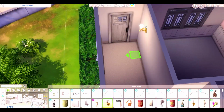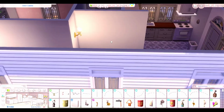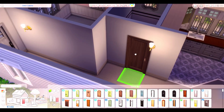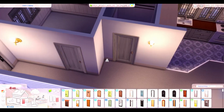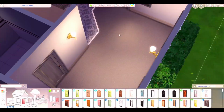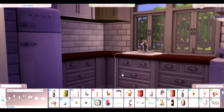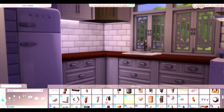Again, with the lighting, I wanted these sconces so that it was a little bit more dated, instead of all these modern light fixtures and the saucer lights. I always use the saucer lights, and I just wanted to do something different. So that's why I went with those.